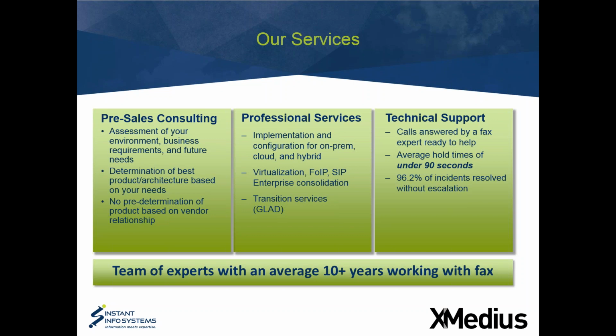So I just wanted to provide a quick overview of the services that we offer at Instant Info Systems. At Instant Info Systems, we really have a niche in the fax, and we've built our services and our solutions around that. Starting from the pre-sales process, we work with our customers and our prospects to really take a look at their environment, take a look at what's important to them, what are the different pieces and considerations that they need to take a look at, and determine what architecture best fits their needs. And that's really the important piece that we found. And being able to provide that from the pre-sale side prior to moving into a professional services type of engagement has really allowed us to help the customers make the right choice.